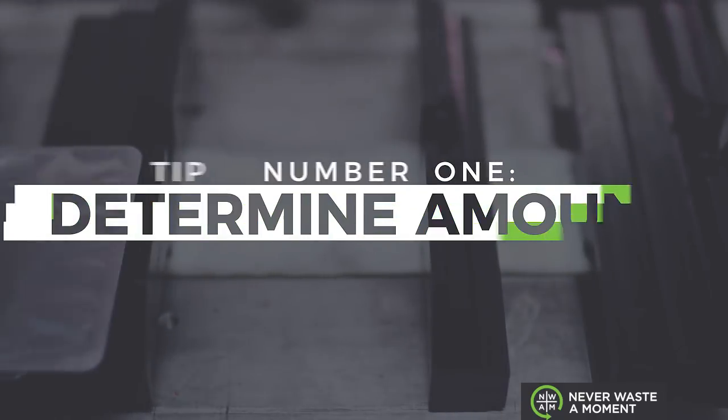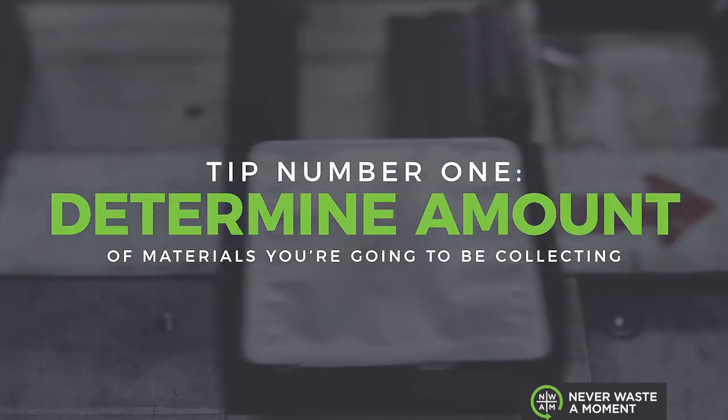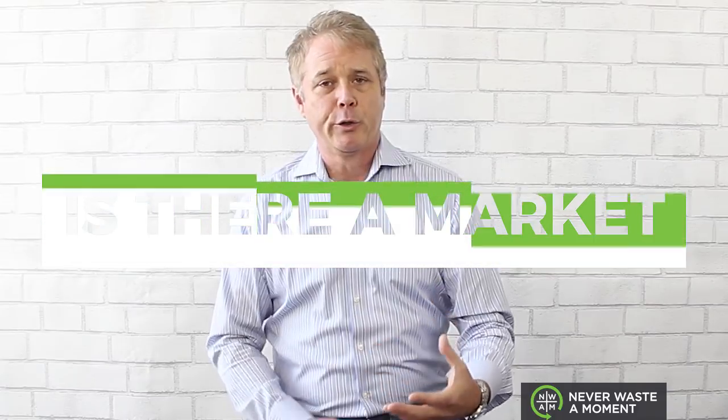Tip number 1 is to determine the amount of materials you're going to be collecting. This is critical so you don't have containers overflowing on a regular basis. Tip number 2 is to determine if there is a potential market to resell the materials you're collecting.